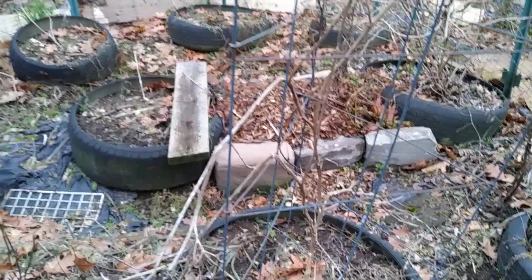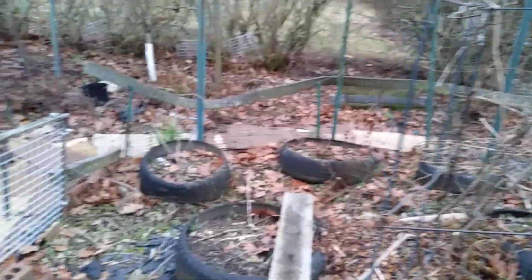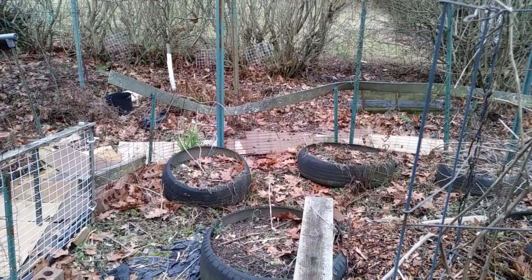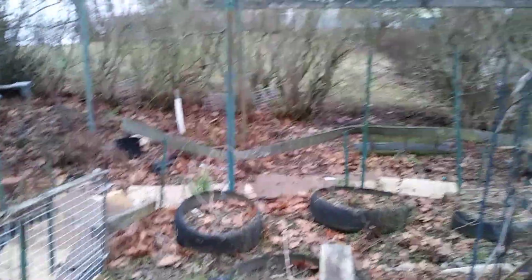Yeah. This section's kind of underutilized too. The whole back area this year, I'm going to make sure that I have that all as growing a whole bunch of noodle beans. I'm going to move the video cam up a little. This is the asparagus and its trellis.